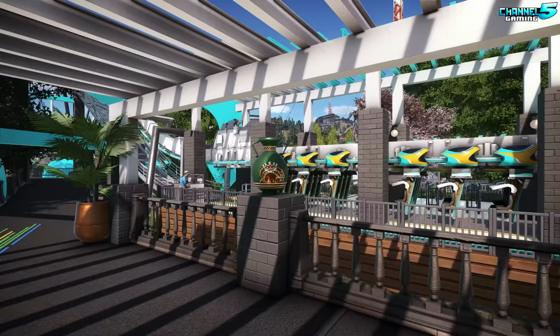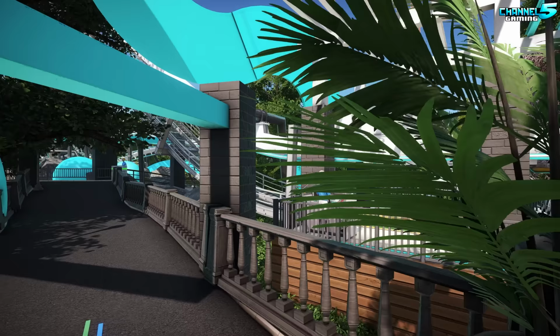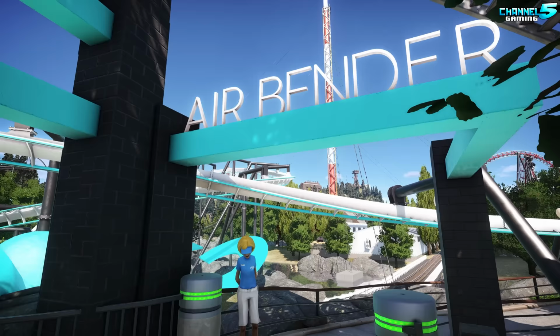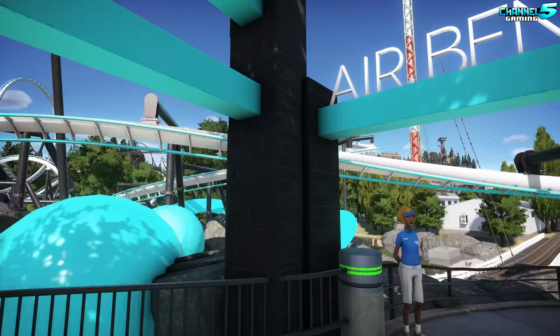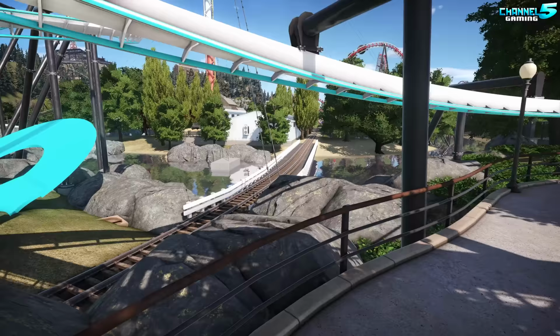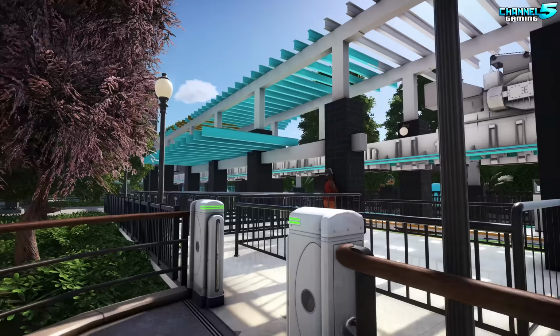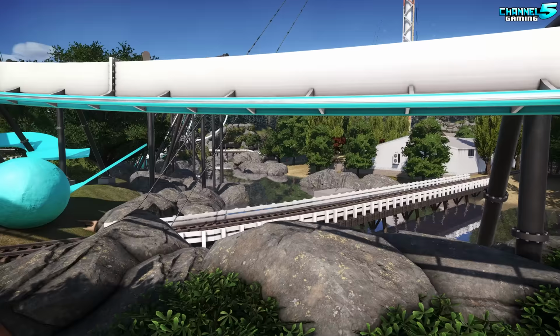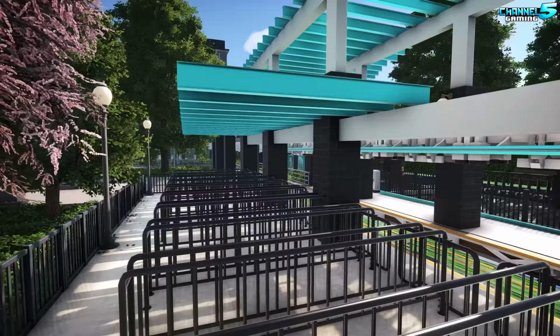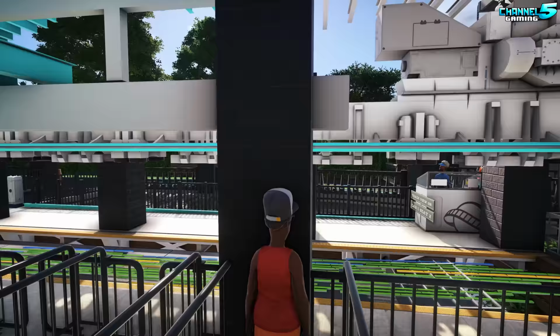What is happening here? Okay, we have a four-seated inverted coaster with this really cool cyan blue theme going. It's the Last Airbender, guys. Everywhere we look, we see that train. Doesn't it feel like we're playing an open world game? We're in like a freaking sandbox. Everywhere I go, there's trains and stations and transportation. And it's like, what the heck?